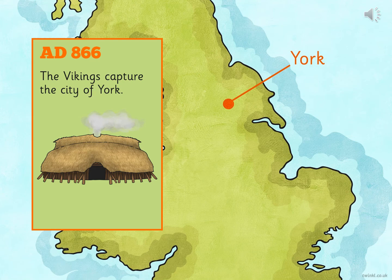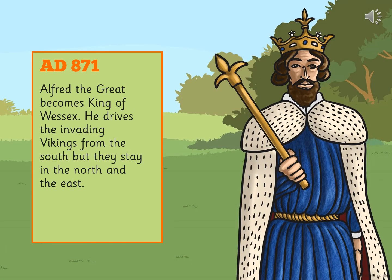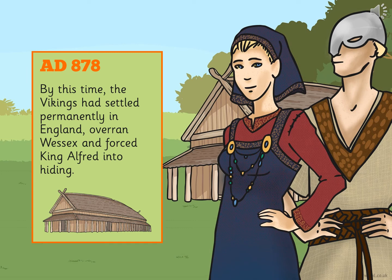In 866 AD, the Vikings capture the city of York. In 870 AD, Wessex is the last Anglo-Saxon kingdom. In 871 AD, Alfred the Great becomes King of Wessex. He drives the invading Vikings from the south, but they stay in the north and the east. In 878 AD, by this time, the Vikings had settled permanently in England, overrun Wessex, and forced King Alfred into hiding.